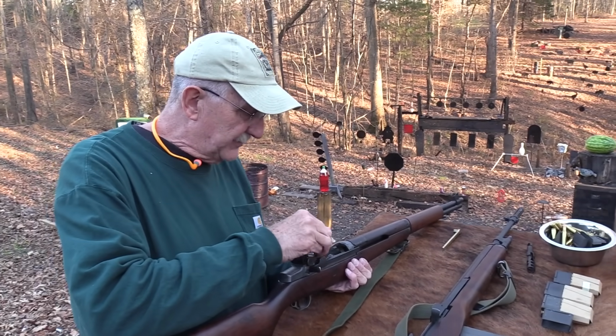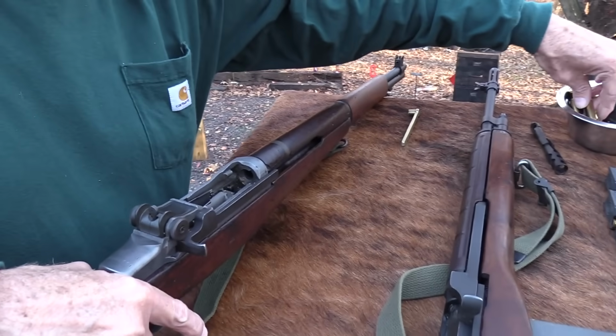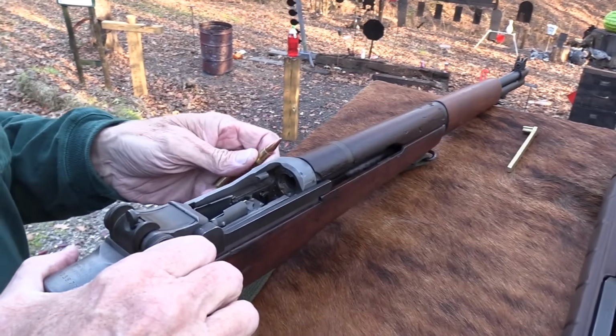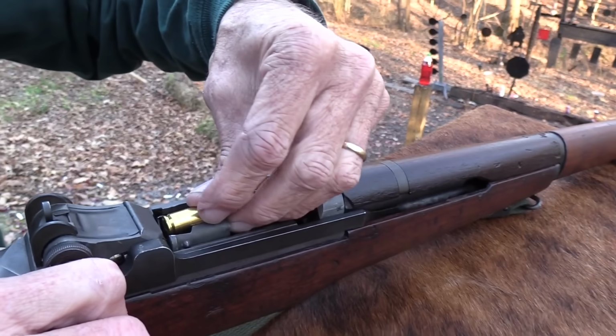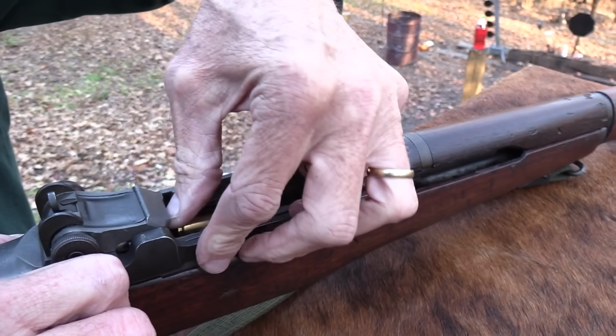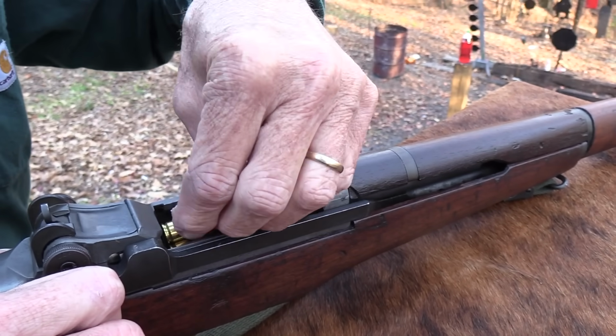But that's how that loads, and you can pop it in there actually, and let's see, I've got some 30-06 rounds here. You can actually load it. Say you got a couple of rounds in it. I mean, you can load it in the gun. You've got to hold the bolt back, make sure it doesn't get away from you there. Okay. Remember that bolt now. You don't want it to hit you.